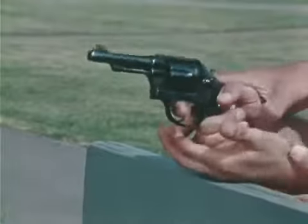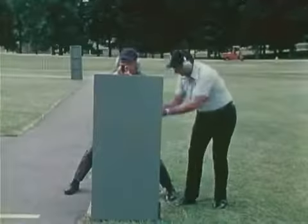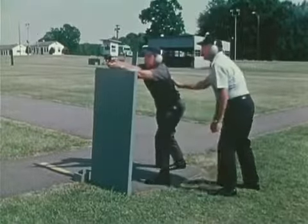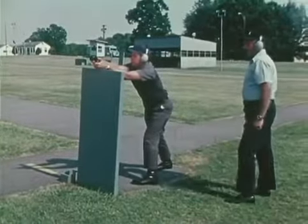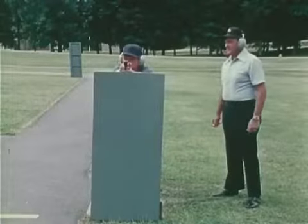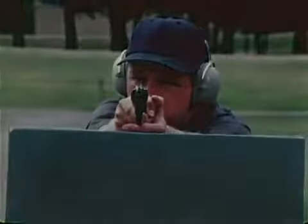Failure to provide a firm base when shooting from cover makes for inaccurate shooting. Legs spread too wide provide a tempting target for an assailant. Now the shooter can fire safely from a steady rest, putting all his shots in the kill zone and using the barricade for maximum cover. This is shooting for survival.